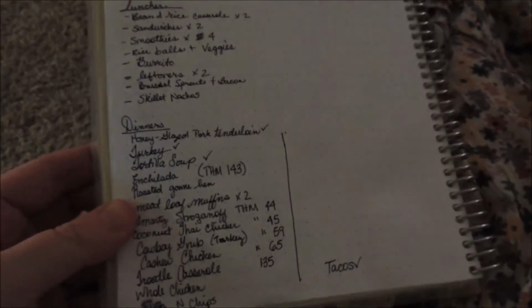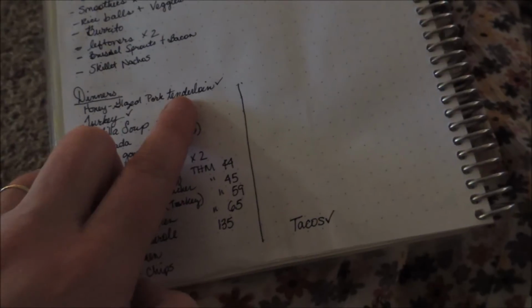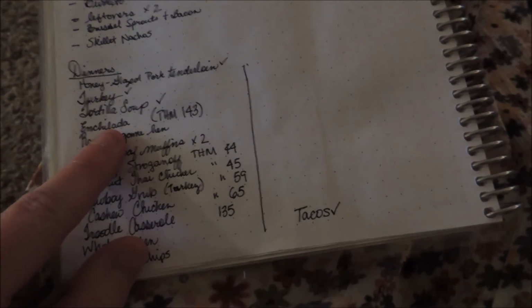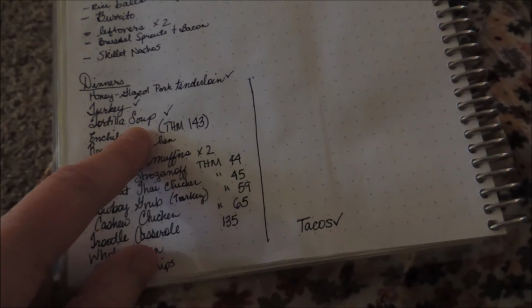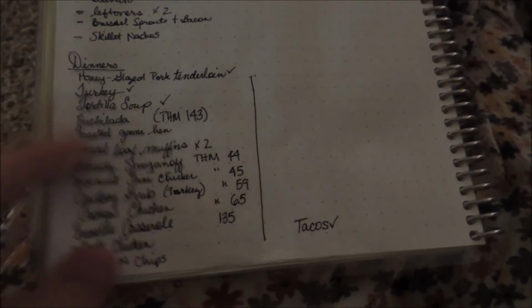Okay, alright, so that's going to be our menu plan, and let me just take a quick look as to what we did last 2 weeks. We did do the honey glazed pork tenderloin. That was so delicious. We did have our turkey and our tortilla soup. We did not have our enchiladas because the tortilla soup, I ended up having to make a double or a triple batch because we had family come into town.